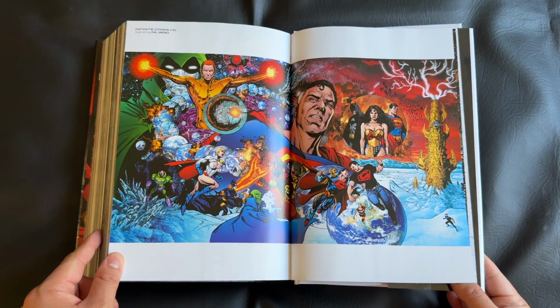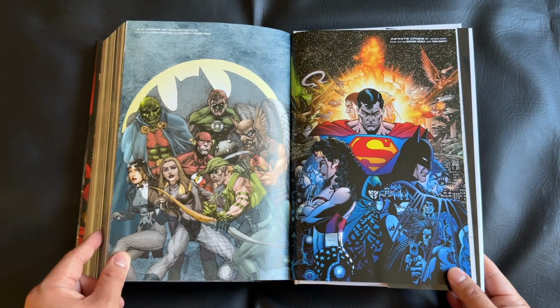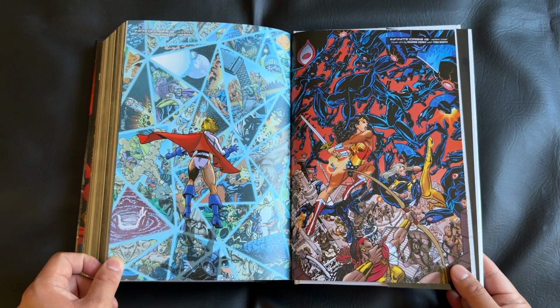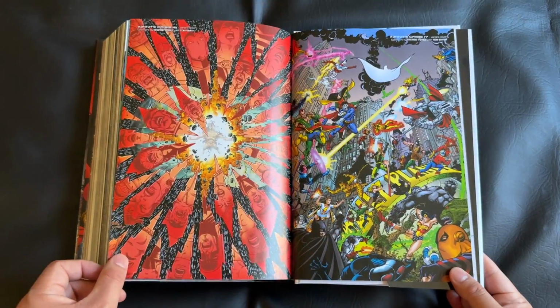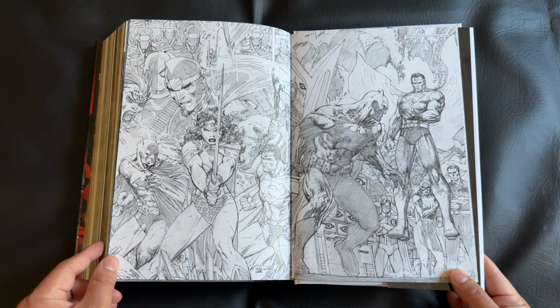The back of the book gives us a decent handful of extras, particularly with different cover art and just different art samplings. I really think that this is beautiful for a book like this, that we still got a handful of extras at the very back. Really, really lovely to see. It rounds out the collection rather nicely, I think.